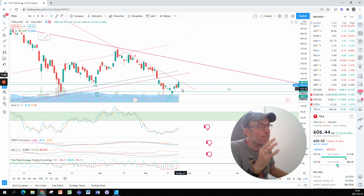So I believe, I don't fully believe in this little bull trend that happened today. I might be wrong, but I believe it a little less because the stochastic is not this strong.